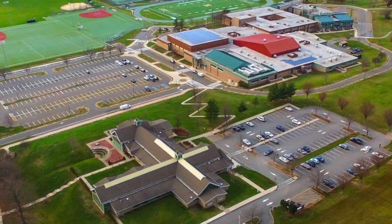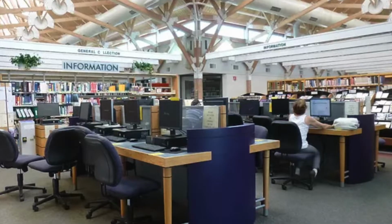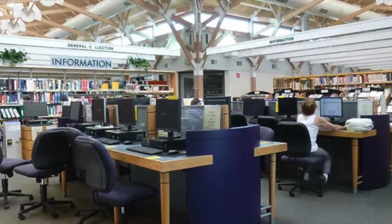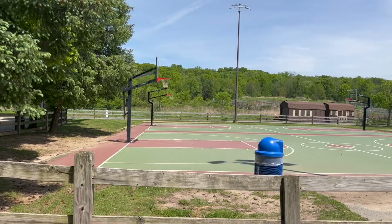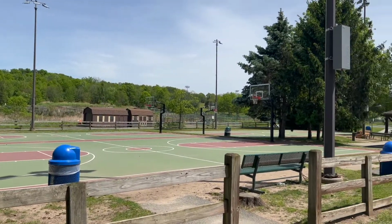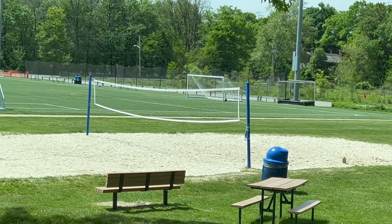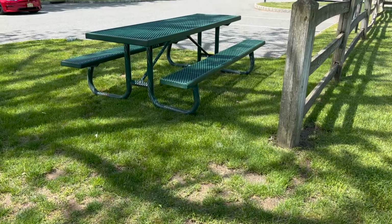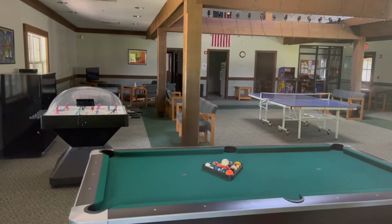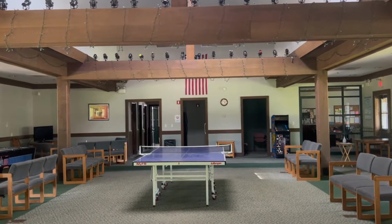Within walking distance from the high school, you will find the Montville Township Public Library, home to countless online and hard copy resources free to use, as well as the Montville Recreation Center, which has 3 outdoor basketball courts, turf and grass soccer fields, a sand volleyball court, playground, snack bar, picnic area, and an indoor facility with a pool table, ping pong table, couches, and TVs.